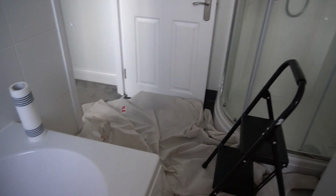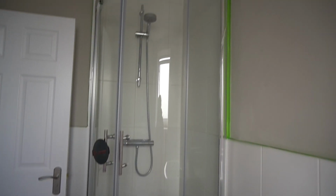I am loving this mirror in here. I'll go show you a before of the bathroom. I'm gonna paint this white this week as well. This is the bathroom currently, so it's the same colour as everywhere. Here goes a cheeky little before shot. And then I will show you it after.